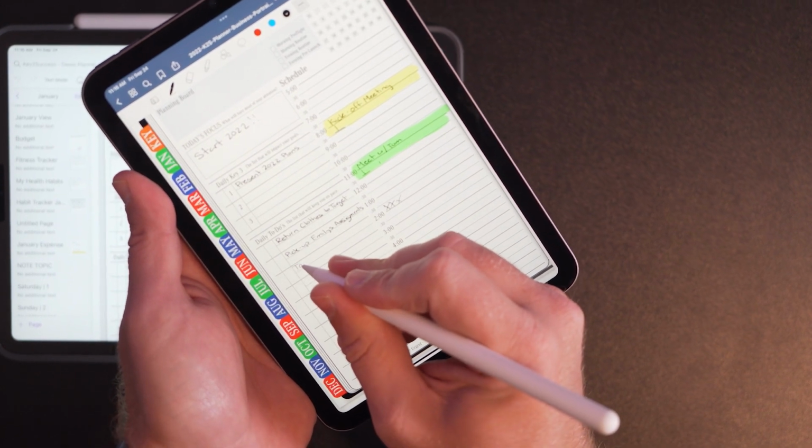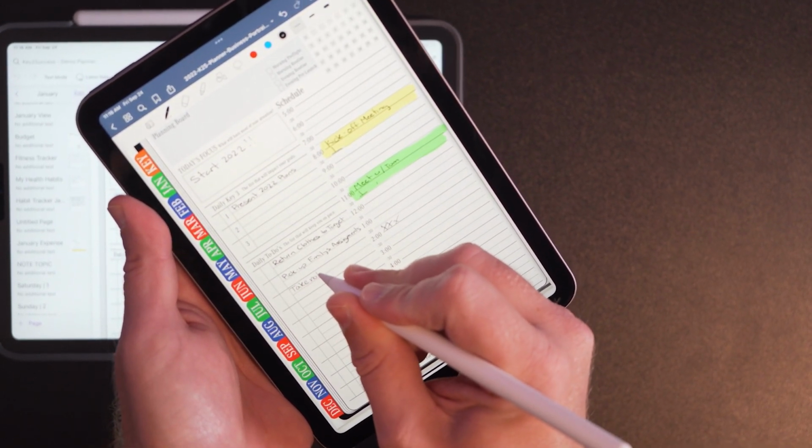So guys, stay with me. We're going to show you how to use this new device released today from Apple for digital planning and note taking, and probably cover a few other features.